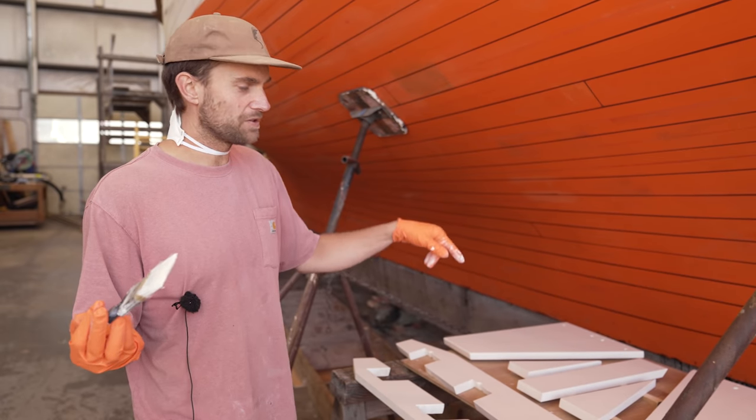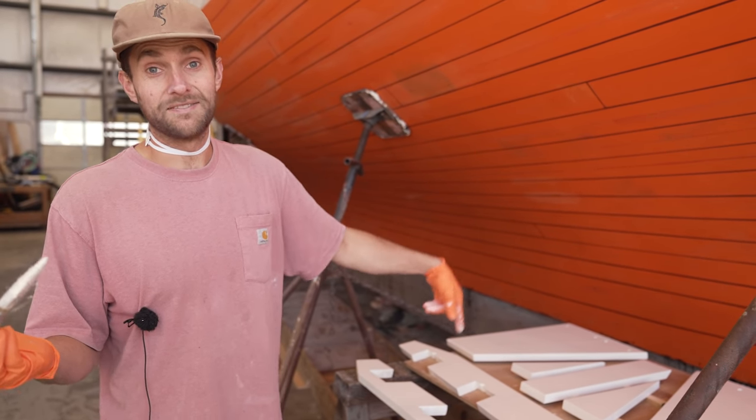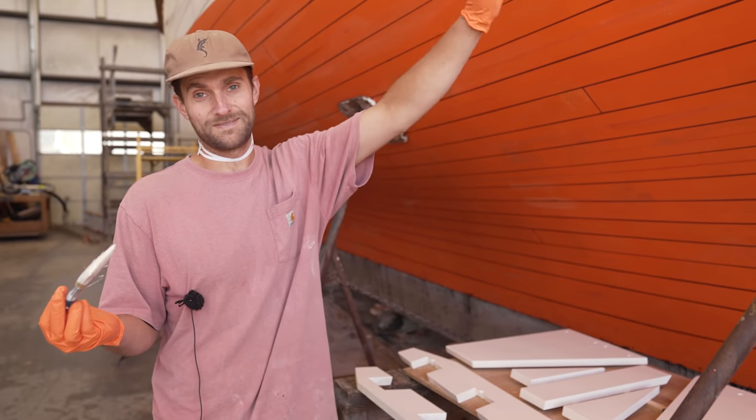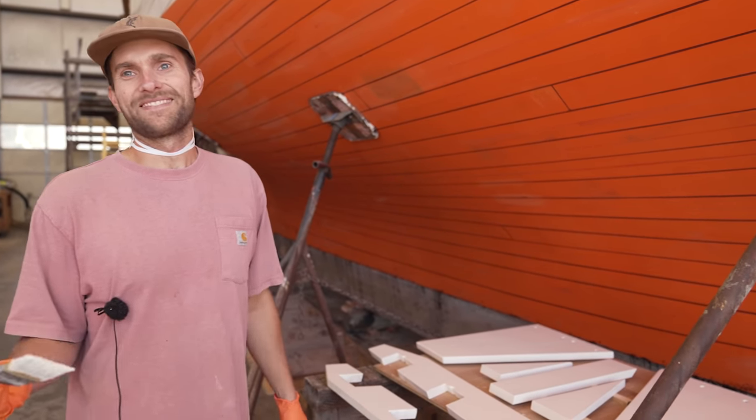I'm putting the first coat of top coat on the pieces for the front four peak storage locker area. Well, you're so good at this. Thanks, bud.